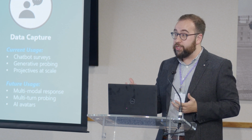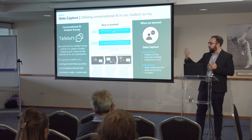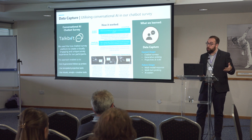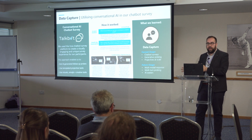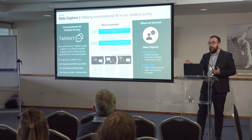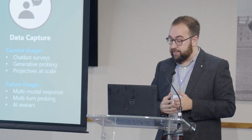It also enables you to not forget the question because you're still looking at the text question in front of you, rather than getting lost in your own eyes. The other thing that we're increasingly seeing is multi-turn probing, so letting the AI take over for a couple of turns, getting it to probe a little bit deeper, even providing question-specific guidance to the AI about what your underlying objectives are for the question. That's something I'm starting to see in tools.